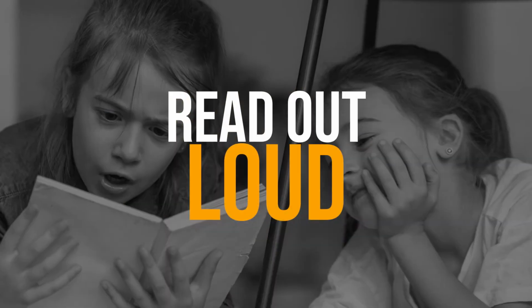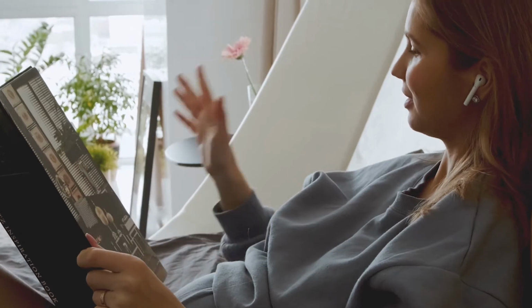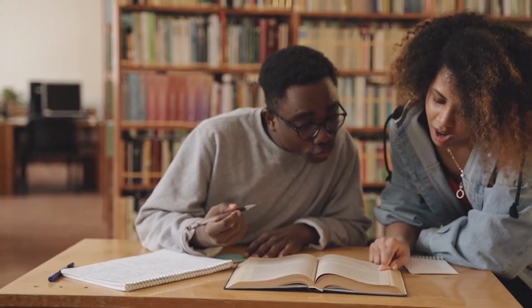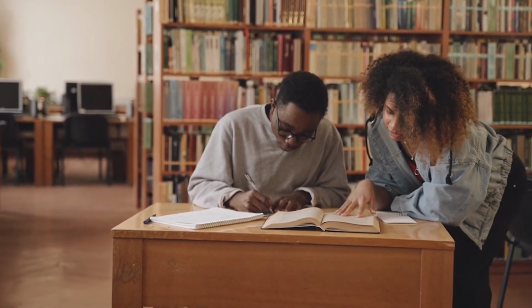Read out loud. Research published in 2017 suggests that reading materials out loud significantly improves your memory of the material. Educators and psychologists have also discovered that having students actually teach new concepts to others enhances understanding and recall.